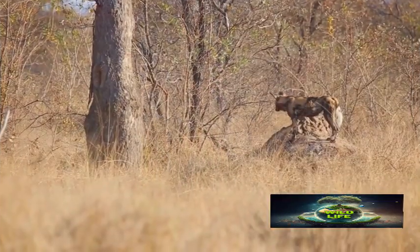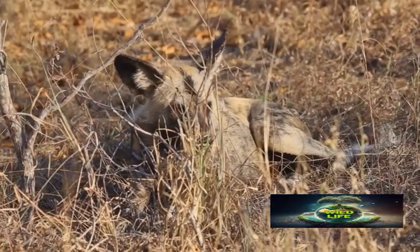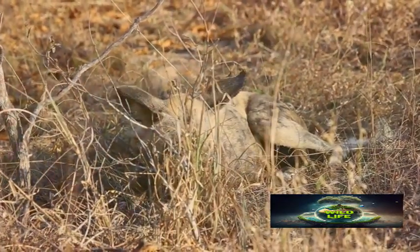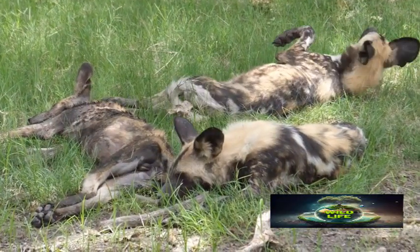African wild dogs are among the most efficient hunters in the world, with a success rate of over 80%. Now that's a statistic that would make even the most skilled predator envious. How do they achieve such a high success rate? Let's delve into the art of hunting, African wild dog style.